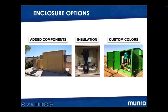We can add insulation to them. We can add heaters to them. We can add lighting to them, GFCI plugins to them. All of the things that might be necessary while you're on site to possibly work on the pump station, or take in consideration the environment that the pump station is going to be in. Colors can be all kinds of different colors. Munro's typical standard is to use an aluminum style enclosure and powder coat the aluminum style enclosure.